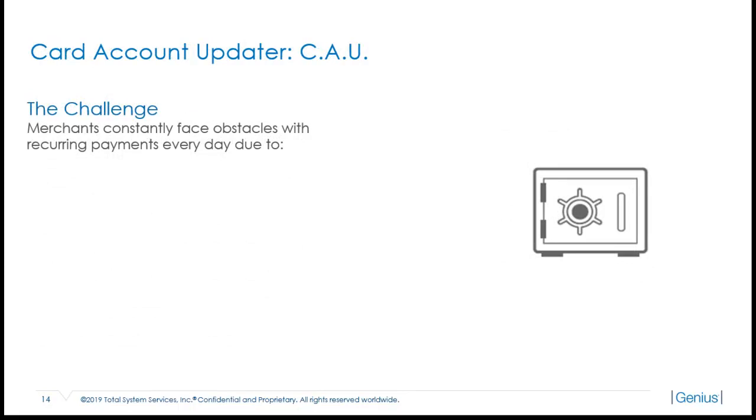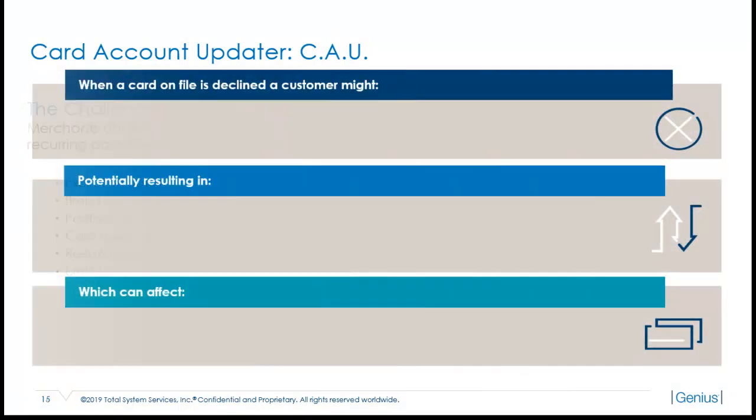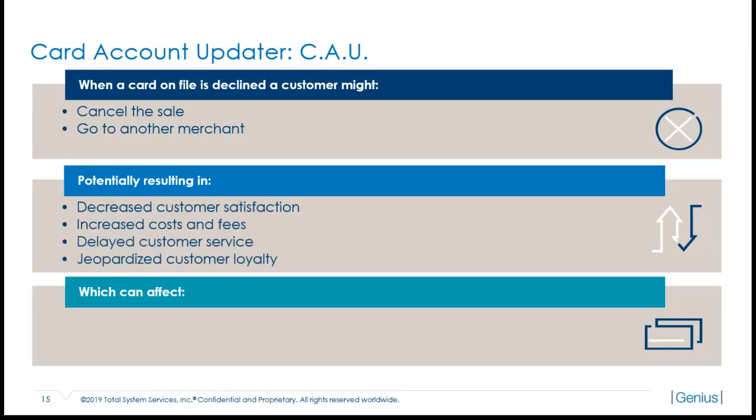Merchants constantly face obstacles with reoccurring payments every day due to expiration dates, brand conversions, portfolio sales, card upgrades, reissued cards due to data breach or fraud, as well as lost and stolen cards. When a card on file is declined, a customer might cancel the sale or go to another merchant. This could potentially result in decreased customer satisfaction, increased costs and fees, delayed customer service, and jeopardized customer loyalty. This affects acquirers, merchants, and cardholders.